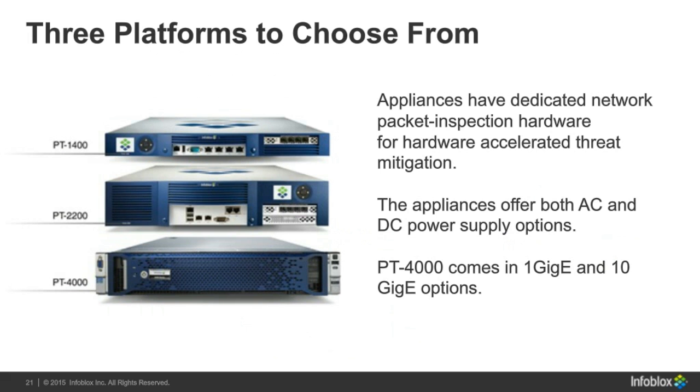In terms of the actual form factors for internal DNS security, we have 3 platforms to choose from depending on your needs. The smallest one being 1400, and then it goes all the way up to 4000. The 4000 comes in 1 gig and 10 gig E options.